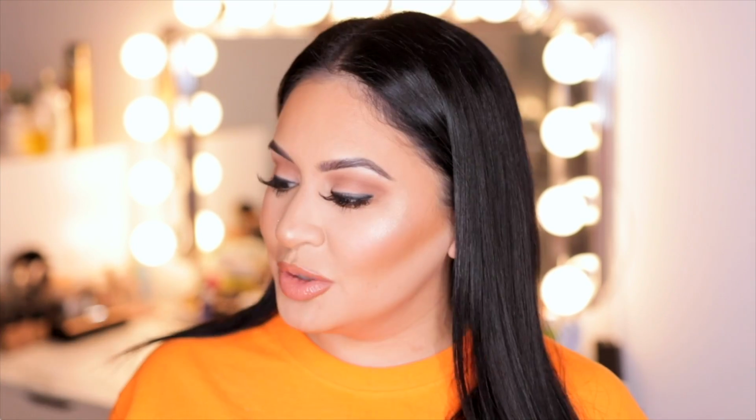Now it's not claiming to be matte, but it is claiming to give you 24-hour wear, medium to full buildable coverage. So I'm gonna let you know more about the foundation, what color I'm wearing, how many colors it comes in, the price, and I'm also going to be showing you how it looks on the skin. And then you guys are gonna be seeing a check-in just to see how the foundation wears. So super excited. Let's go ahead and jump right into it.